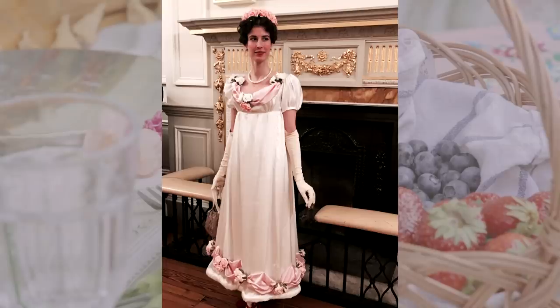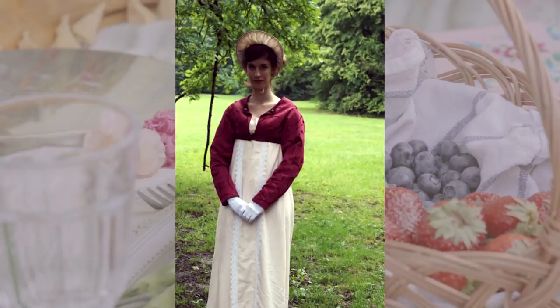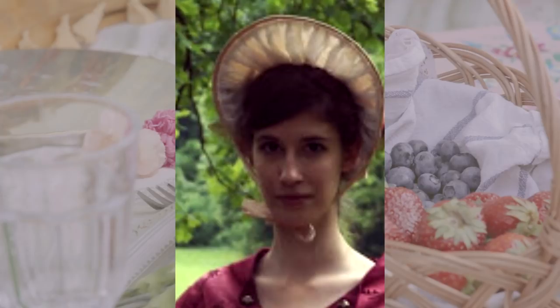We started off with the outfits. And I just decided to wear a dress that I've made a couple of years ago and a bonnet that I accidentally found that I made back in like 2013. That was one of the first things I ever made.